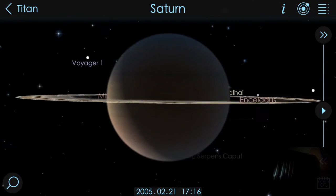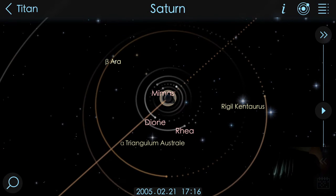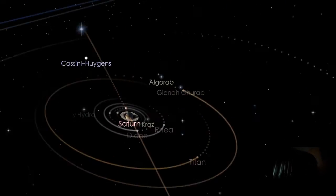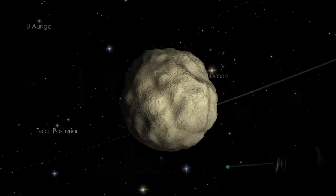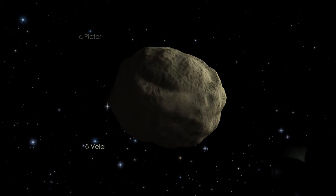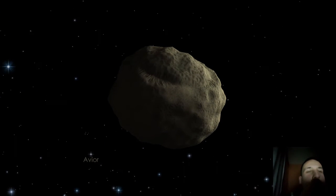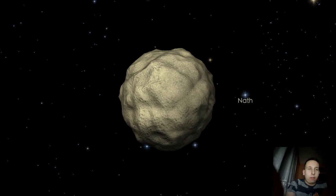Oh, it has lots of moons. Those are just Hyperion, Iapetus. Yeah, that one is weird. And look at this one. Looks like a sandwich. You know, when it's not good and you just throw it away. That's how it feels. That's what it looks like. So weird.